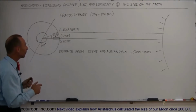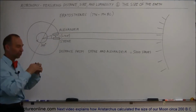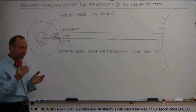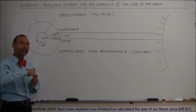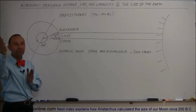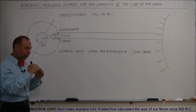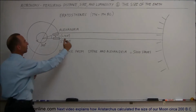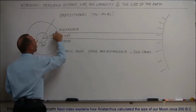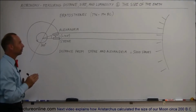What he noticed was when they went to the seaport of Alexandria, which is on the Mediterranean coast, a big city in Egypt on the delta of the Nile, and they looked inside a well on June 21st, which is when the sun is at the highest point above the sky before it begins to sink down again because of the tilt of the Earth. Then they looked in the well and they noticed that the rays of sunshine going into the well made an angle of about 7 degrees, more like 7.15 degrees with the vertical.